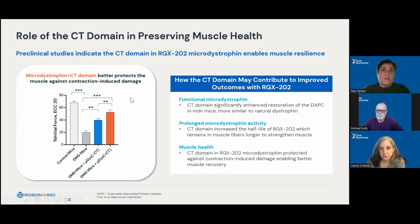To be fair, the only way we would know how much of a benefit it's playing into would be to test some kids without the CT domain versus with the CT domain. But if we go based on the assumption of the preclinical data showing that the CT domain benefits, and we show superior functional data compared to other companies that don't have the CT domain, I would think that the CT domain is playing a big part.